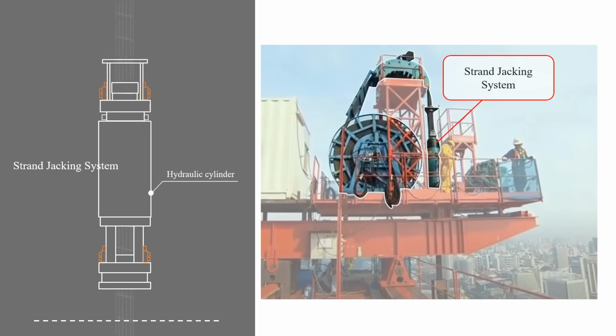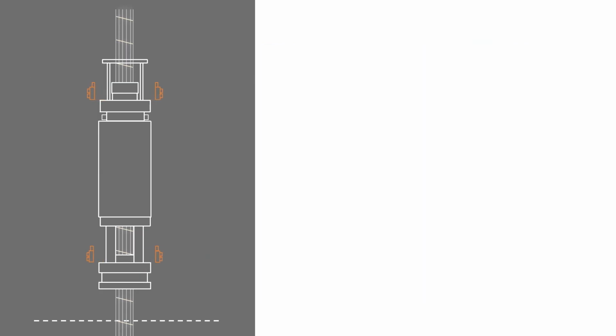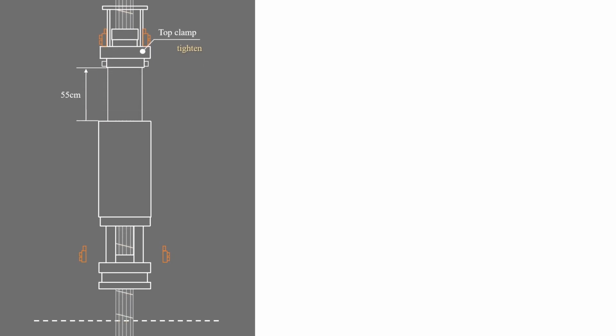Strand jacking system is the key to lifting hundreds of tons of steel structures, a heavy lifting method. Strand jack is a hollow hydraulic cylinder with a set of steel cables called strands passing through the open center, and the bundle of strands pass through two clamps, top and bottom. Two clamps, top and bottom, are the principle of heavy lifting. First, the top clamp grips the strands, while the bottom clamp does not, and the strands move up almost 55 cm at one time.